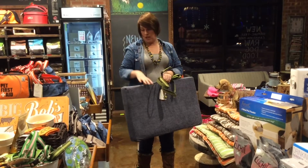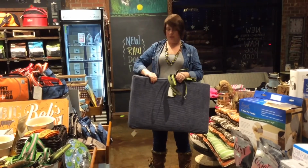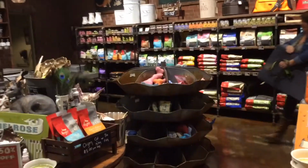But for now, we just need a little bit of a bed, so when he sleeps beside the bed, he'll be nice and cozy. And giant breeds need something thick under their elbows, so that's why we have the orthopedic foam. And then over to the treats and the toys.